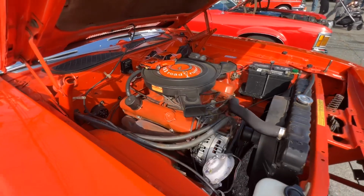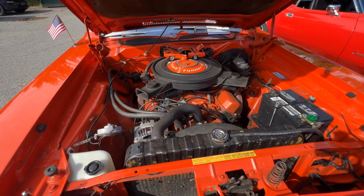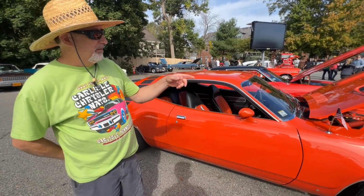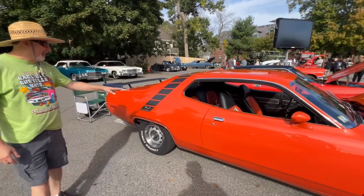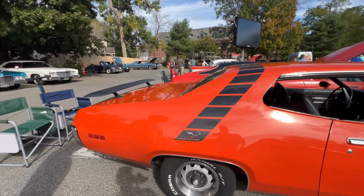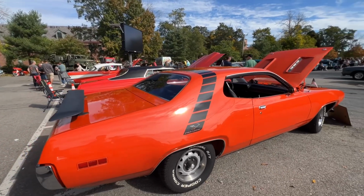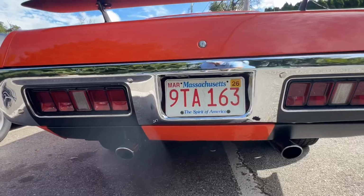It's got all the options: 391 Sure Grip axle, manual steering, power disc brakes, and it's got the chin spoiler, the hood pins, the gull wing, and it even has the reflective stripe. I don't know if you can catch that with your camera. As you change angles, it changes colors. It changes from black to white. So you have to catch it at the right angle. And then in the back, it's got the machine gun tips.